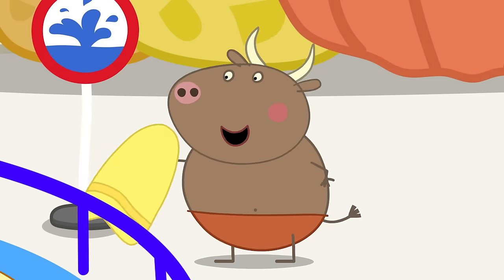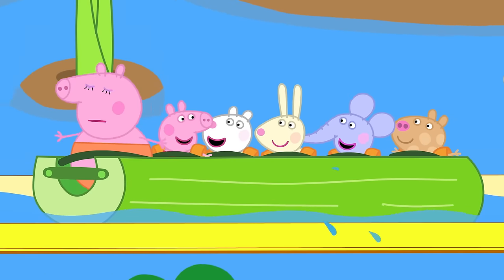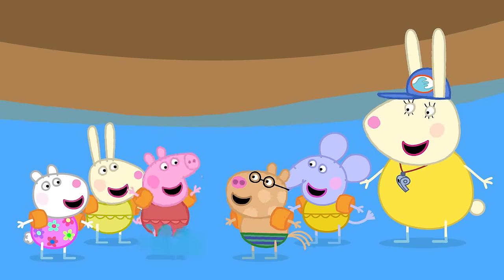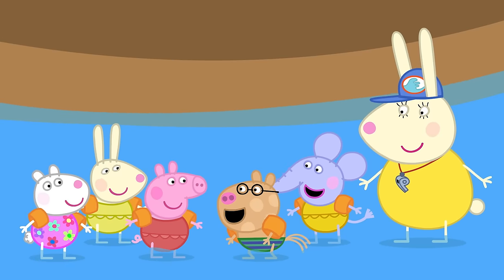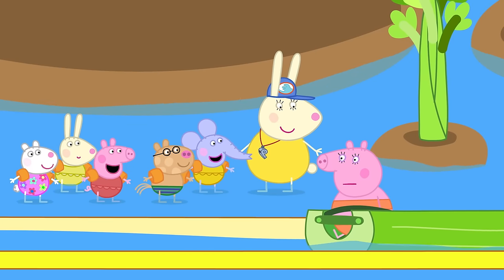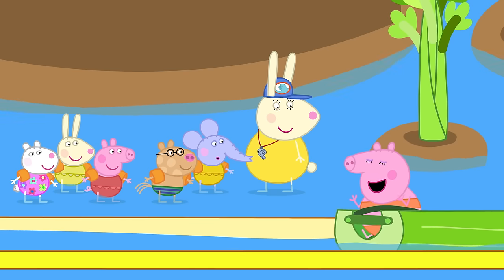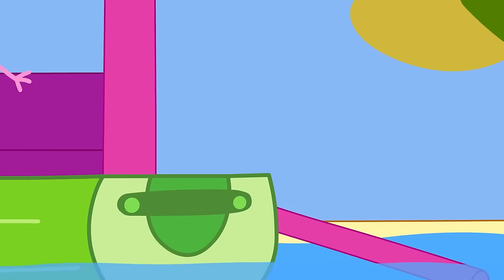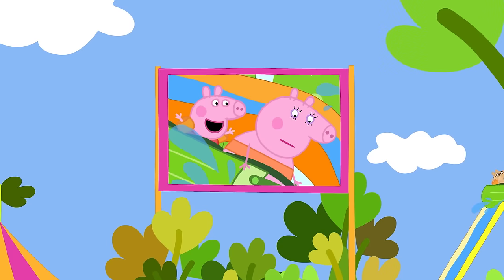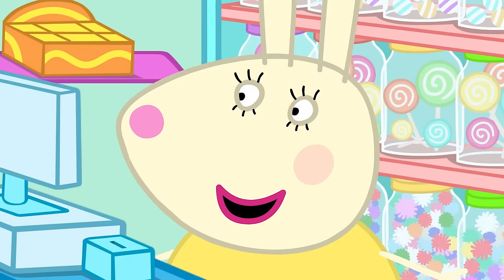There we are. Nice and dry. Oh, not again. Yay! That was amazing! And very, very splashy! Mummy, what are you doing? The splashes were amazing! Let's go again! Now Mummy Pig loves humongous splashes. Everyone loves humongous splashes.